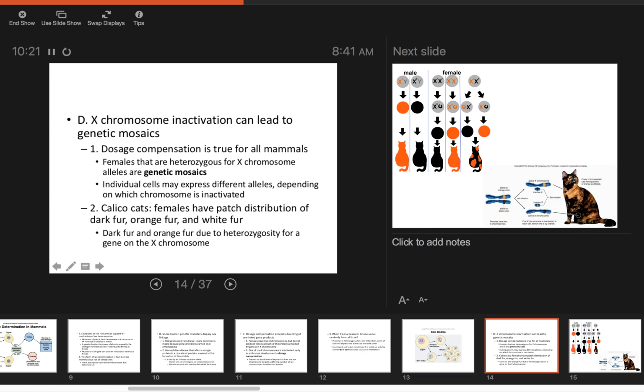So we are genetic mosaics. In art, you guys know what a mosaic is, like broken little pieces. A lot of times you find it in pottery, but it usually has a picture made of these broken little pieces. And so females that are heterozygous for the X chromosome, we are genetic mosaics. Some cells express that allele, some cells don't.